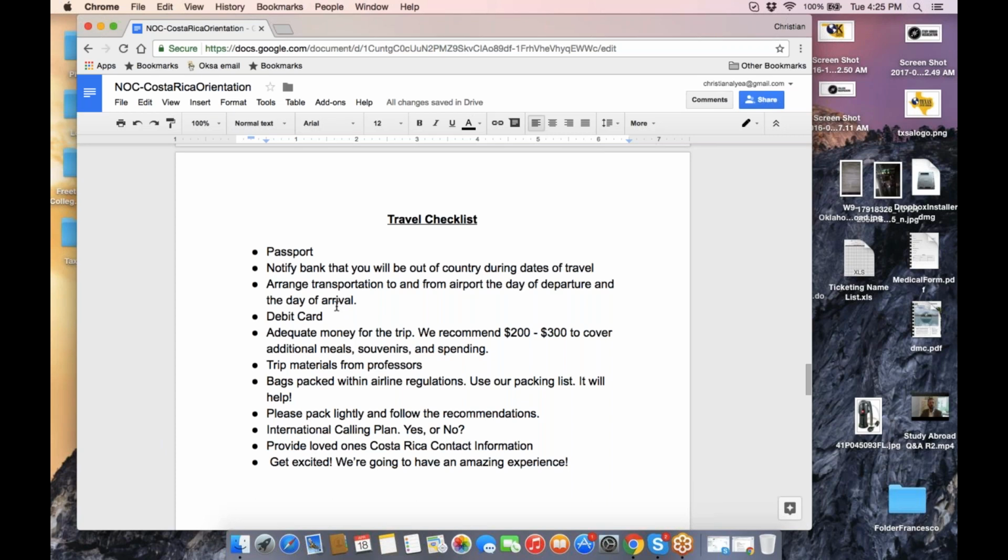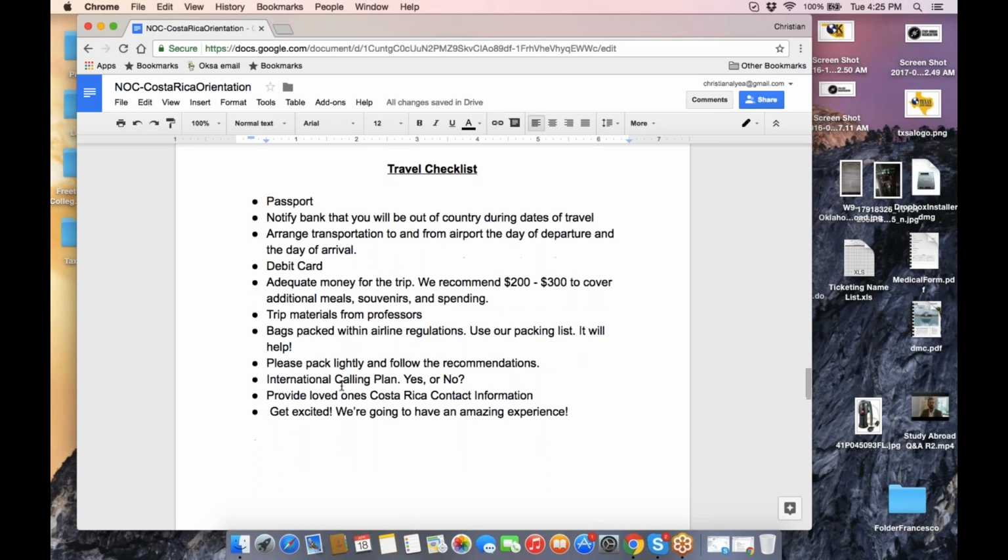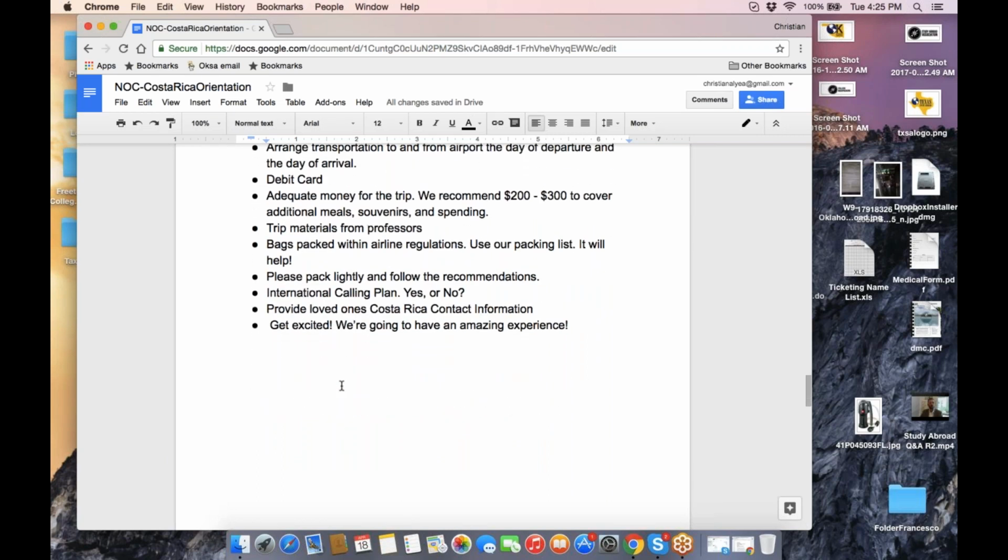Make sure you bring your trip materials from your professor. Guys, if you are going to carry your bag on the plane, double check those dimensions that I listed earlier. Again, I'm going to provide you all this information tomorrow morning electronically.